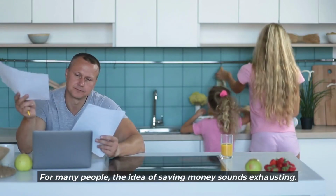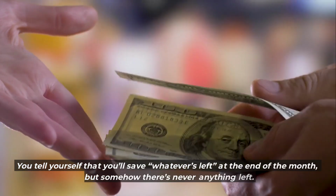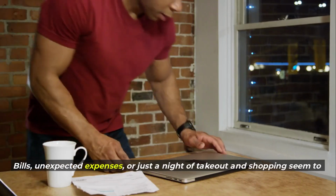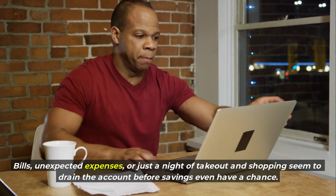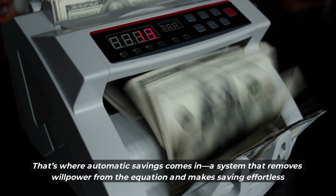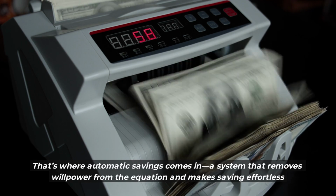For many people, the idea of saving money sounds exhausting. You tell yourself that you'll save whatever's left at the end of the month, but somehow there's never anything left. Bills, unexpected expenses, or just a night of takeout and shopping seem to drain the account before savings even have a chance. That's where automatic savings comes in, a system that removes willpower from the equation and makes saving effortless.